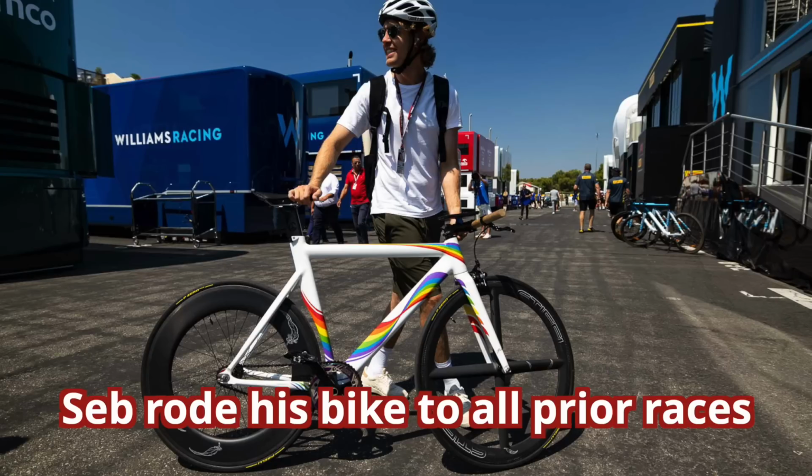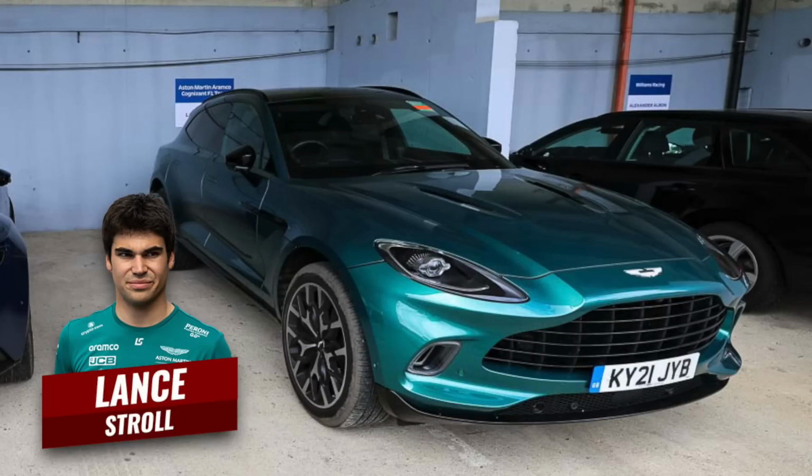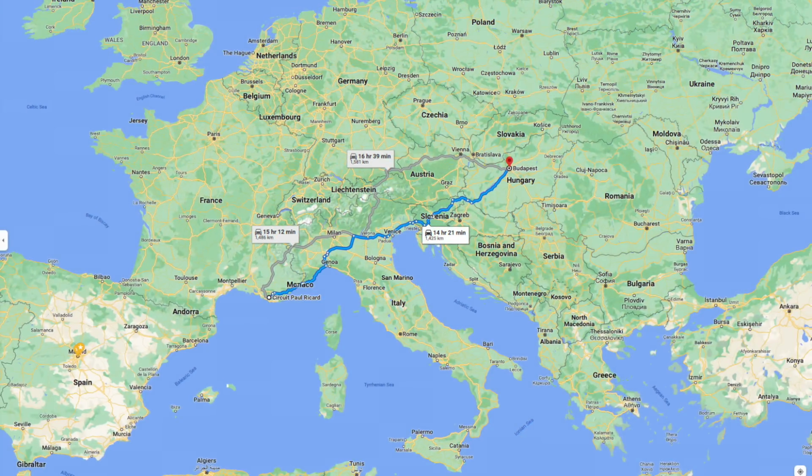Next up, the Aston Martin drivers, and Seb Vettel once again rode his bicycle to the circuit. Although his trainer got a car, he got this beautiful Aston Martin, which was parked in Seb's car park. Lance Stroll came in an Aston Martin DBX, and it's the very same car that he drove at the previous race. So that car was either driven or transported from, where was it, France to Hungary.